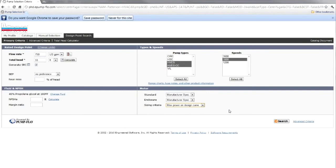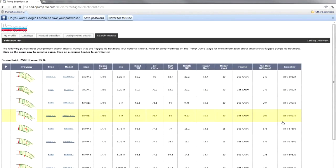So now we've got all of this plugged in. We know we're going to be picking a horizontal end suction pump, whether it's split coupled or close coupled, we'll determine that, and with these conditions. So now we click the search button.